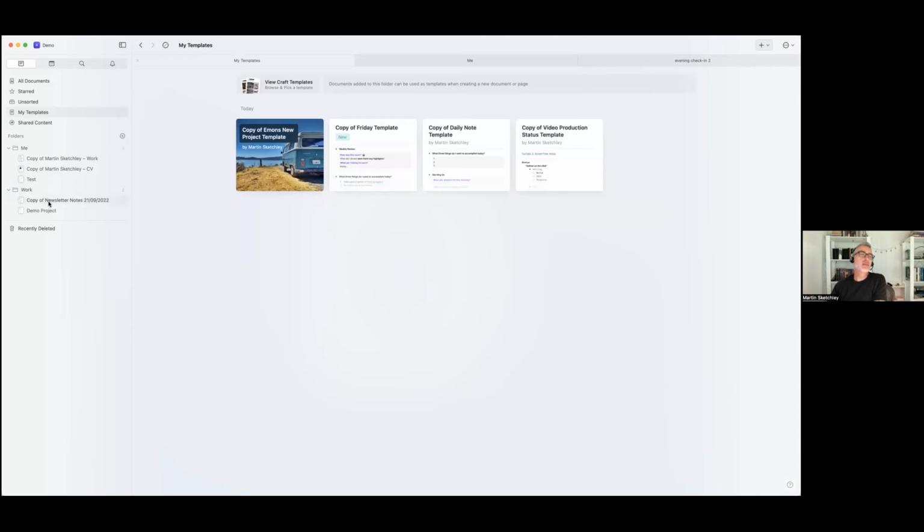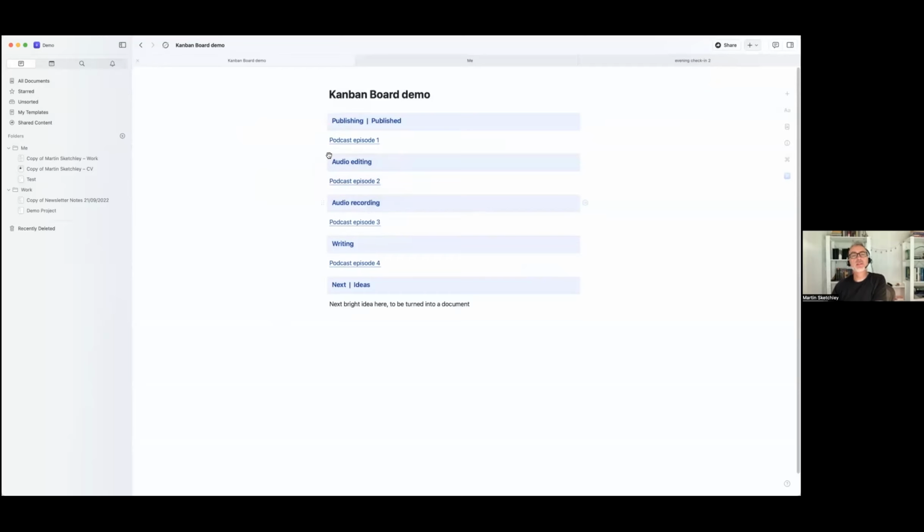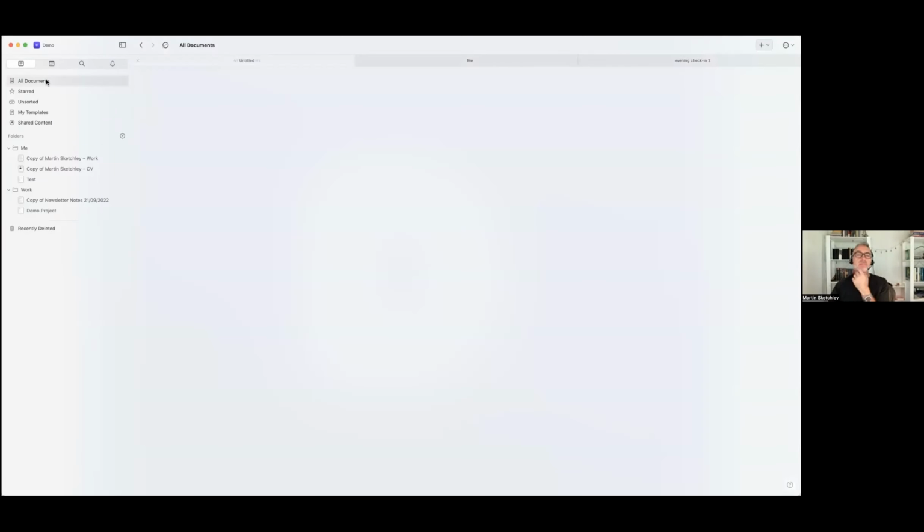I think that there was one other thing as well, but I can't see it here now. All documents. Let's try that. So yeah, this is a Kanban board I created. It's kind of vertical, but as things go from one part to the next, I can just drag them up as they go through the process.